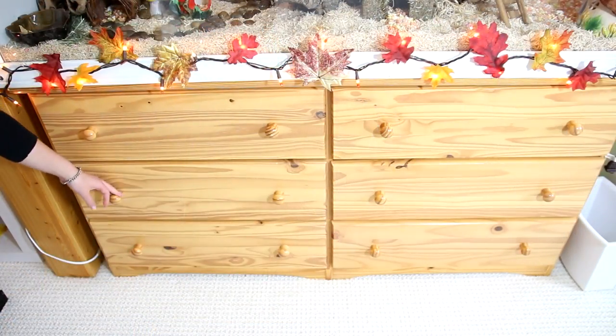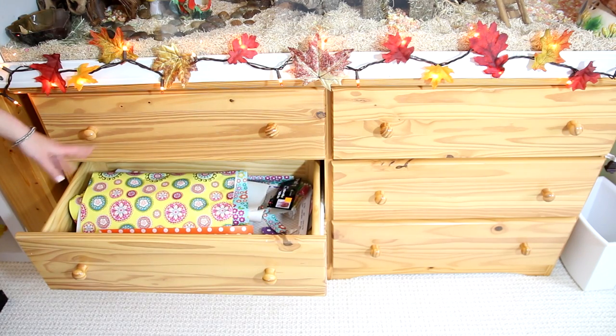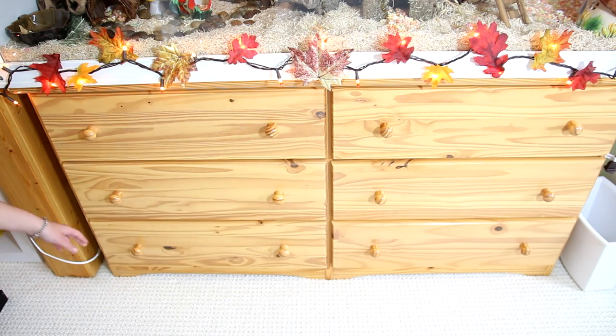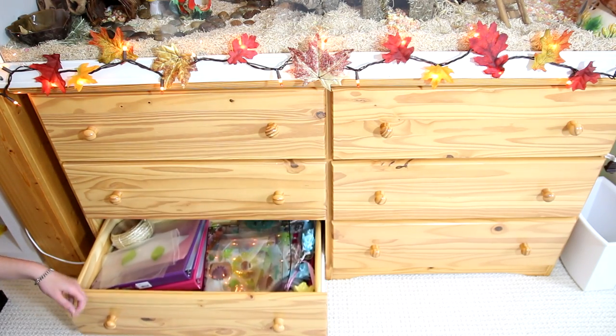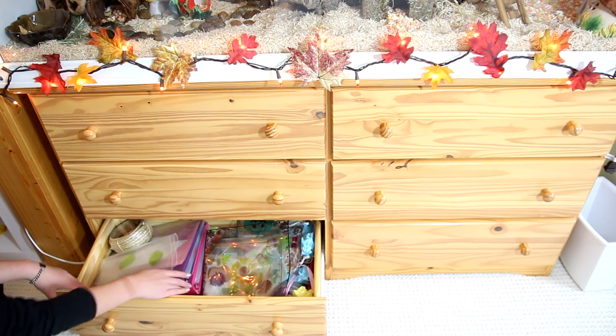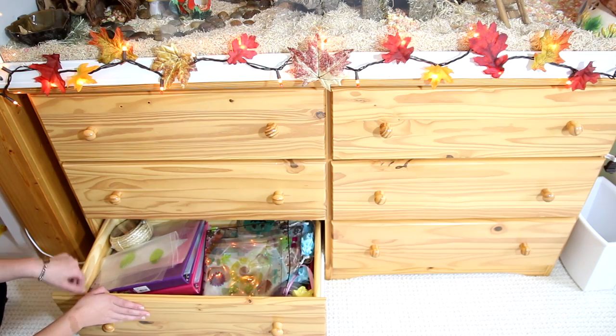And then the second drawer, this is where I keep all my wrapping paper and my scrapbook paper that I use for cage themes and photo shoots. And then on this bottom drawer, this is pretty disorganized too, but this is where I keep all of my gel clings and garlands and decor like that.